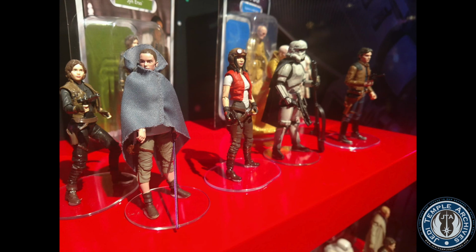We get to look at a new Jyn. I like her card back. We see a wonderful Snoke, and then the Resistance Ray, the hood looks a little weird. Then we see Dr. Aphra and a couple of the Solo figures. I'd like to thank Jedi Temple Archives for allowing us to use their photos from the showroom floor. Thank you guys very much.